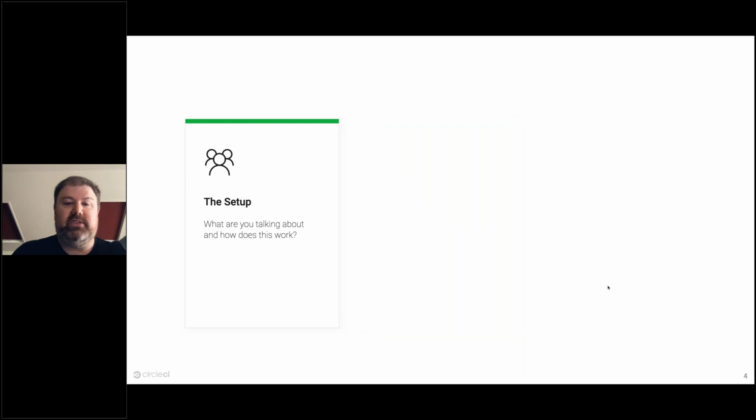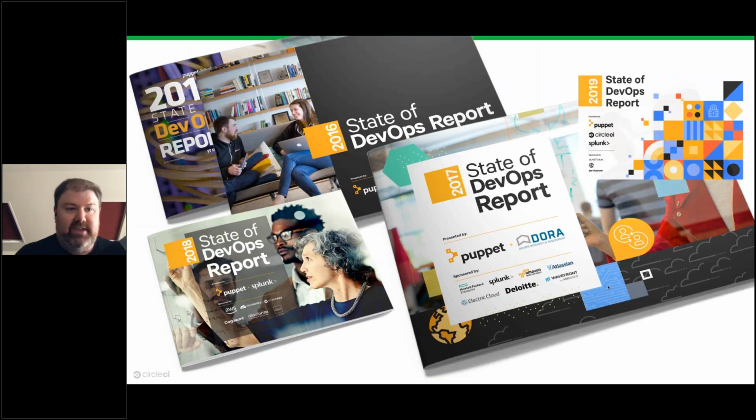So beginning with the setup, there's a lot of DevOps reports out there that talk about high-performing teams and what these metrics are and what happens. And to me, those have always been fascinating. They've been some of the best research available in our field. I've helped author a number of these at this point.